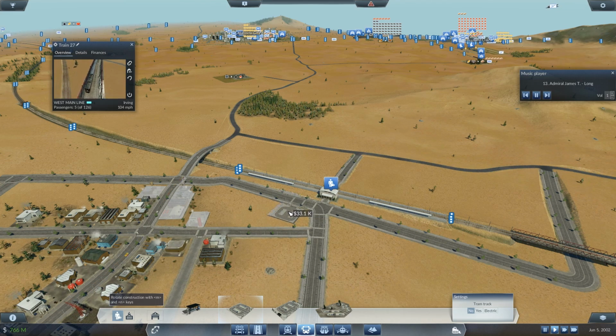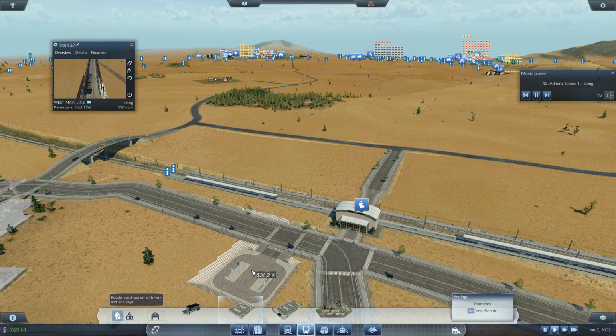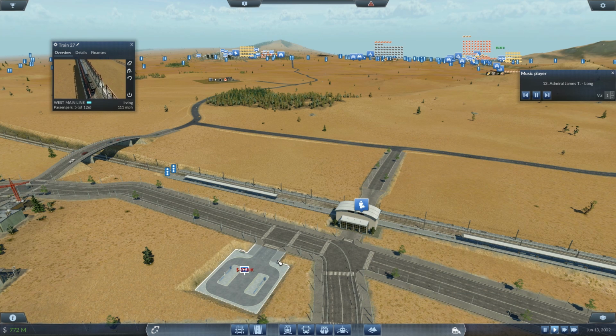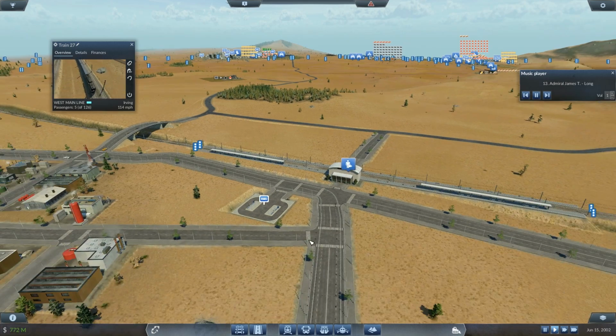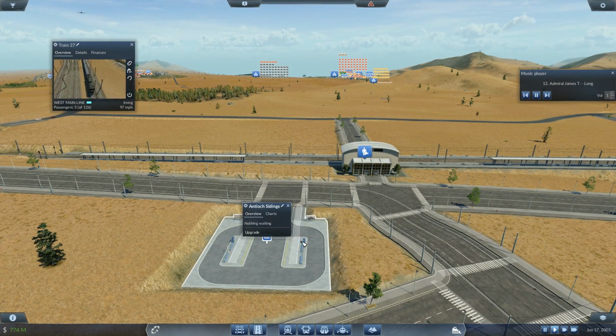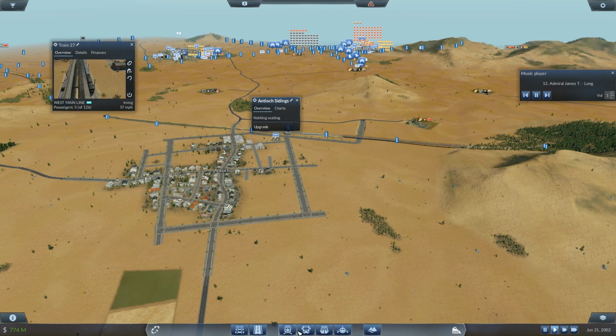I'd like to put it on the same side as the station there, so that the people didn't have to walk across the road. It would be cool if, one of the things I think is lacking from the game, is to be able to put walkways across for passengers, so that you could set a walkway across the street for the train station. But I mean, that's just one of those things I think would be cool. You know, you don't necessarily have to have it, but I think that would be cool.